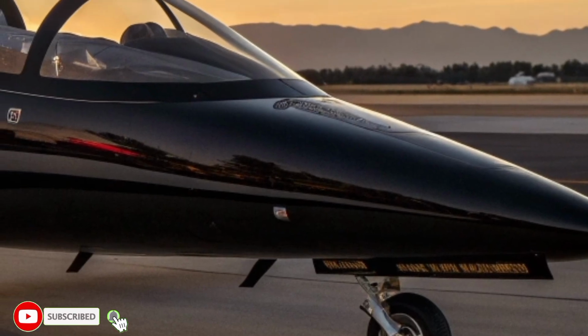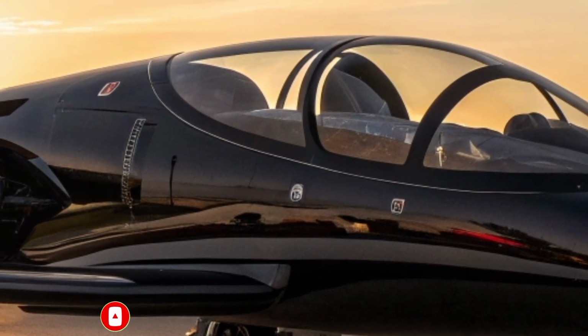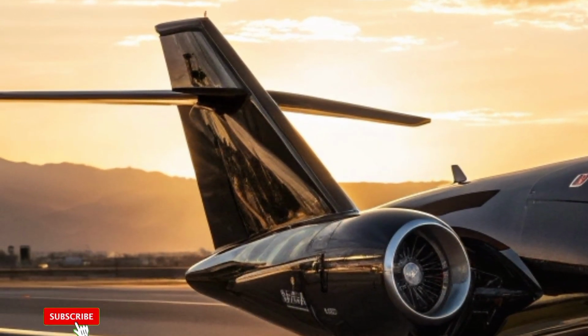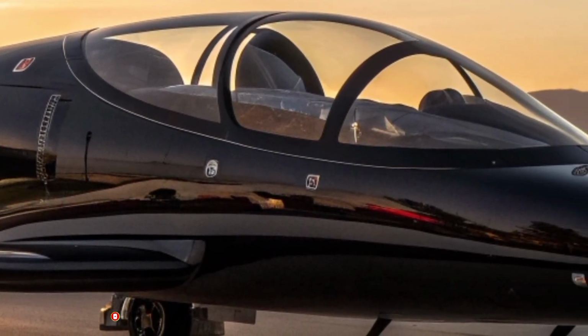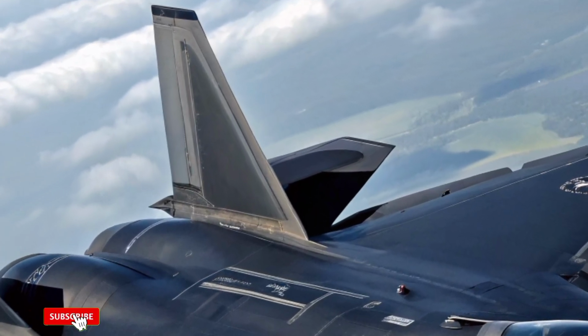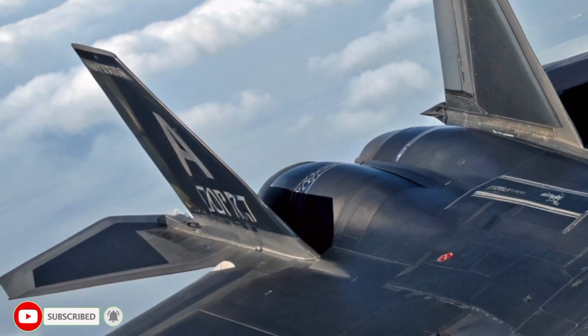In front of the pilot, a panoramic HUD projects real-time data, engine output, atmospheric density, GPS vectors, target tracking, and even a three-dimensional terrain simulation extending hundreds of miles ahead. The air smells faintly metallic and clean, a sign of the pressurized oxygen filtration system purifying every breath. Beneath this technological sanctuary lies the beating heart of the beast.